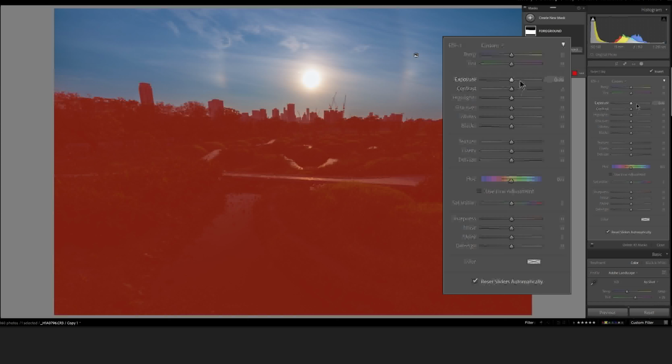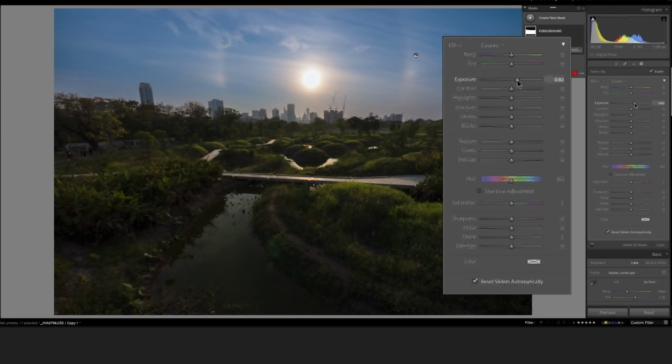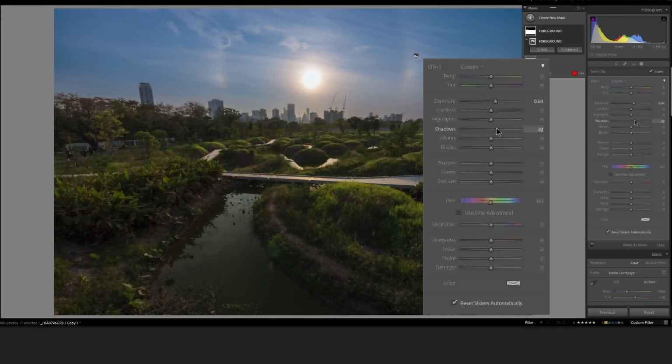Because this one is very dark, the first thing I'm going to do, so I don't have to play around with the shadows and the highlights too much, is raise the exposure a little bit, but not too much, just till about there. And the first one I'm going to raise is the shadows. Actually quite a bit, not a little bit. I do want to bring in all the colors that are there, but not overdo it.